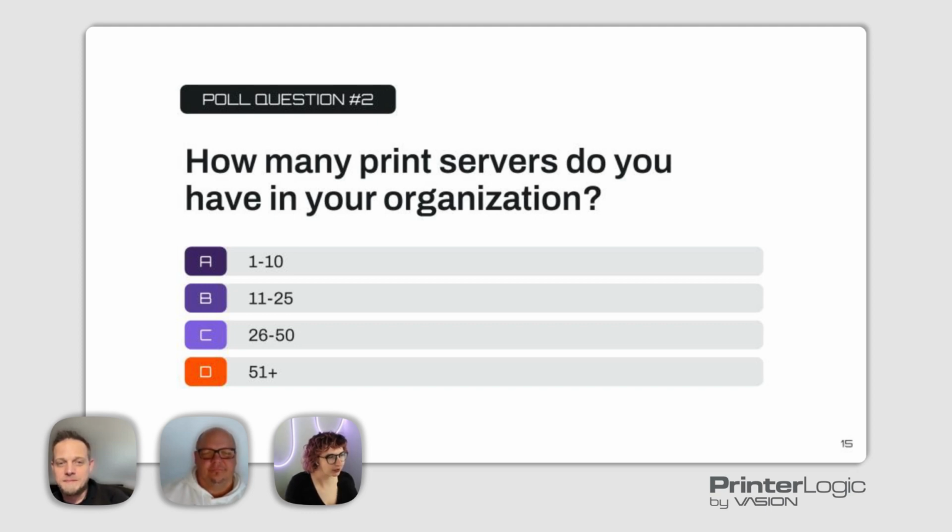Looks like most people are in that 1 to 10 range, which is pretty typical, I would say. Yep. You would be surprised at some of the organizations we've talked to. Talking about a global organization, we'll go into environments and talk to them. We've had people have up to 140, 150 print servers scattered around the globe. And it's just, well, I'm not going to give any spoilers, but it's quite a handful. Let's just say that. Looks like mostly everyone's in that 1 to 10 range, and we got one lone person managing 11 to 25.